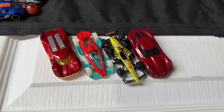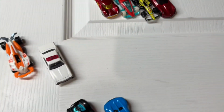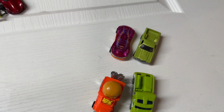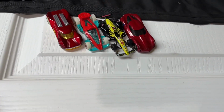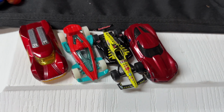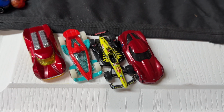Power Surge, CFL, the IndyCar, and the Corvette won last week. Here are our eight competitors this week. One of these lucky cars will join these four, ready for the January Championship, coming up in just a few short weeks. Let's get right after it.